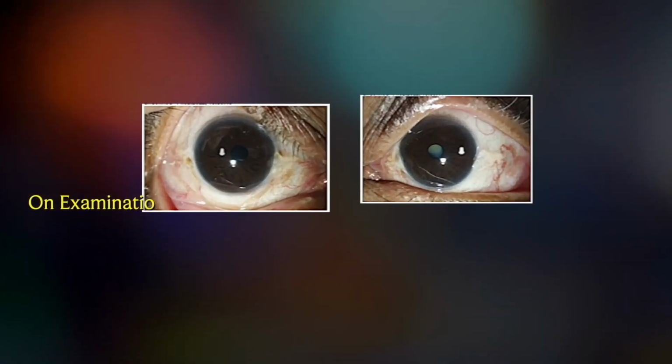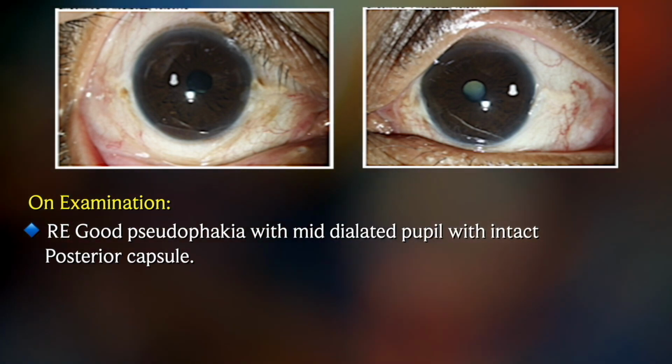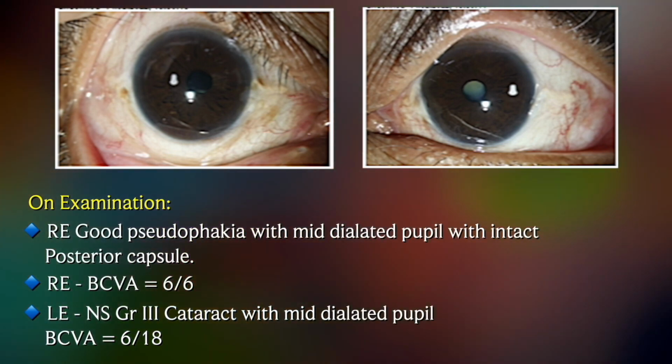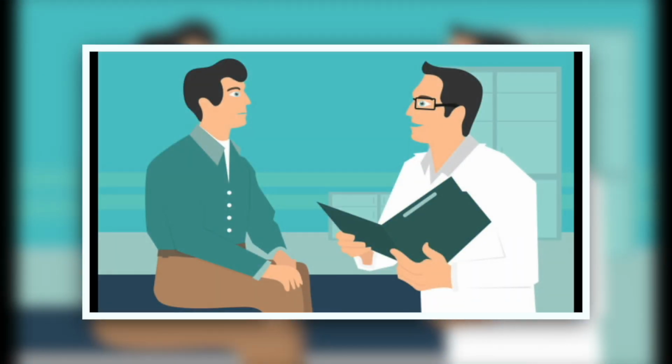On examination, the right eye had good pseudophakia with a mid-dilated pupil with intact posterior capsular support. The best corrected visual acuity was 6/6. In the left eye, there was an NS3 cataract with a mid-dilated pupil with a best corrected visual acuity of 6/18. When I first examined the eye, I found nothing significant in the anterior and posterior segment at a glance.